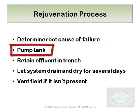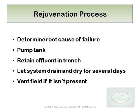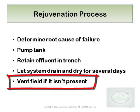Start by having the tank pumped. This will usually allow up to a week of drying time for the field. Next, a trench needs to be dug at the far end of the field to retain the effluent, but still allow it to drain the field. Once the field has aerated for several days and its reason for failing has been determined, it can be put back into service. If venting isn't present, it must be added before backfilling the system.